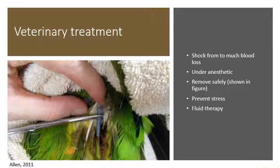Veterinary treatment. When it comes to broken blood feathers, the chances of bleeding out are very slim, but it can happen in some cases, such as if the parrot went into shock from too much blood loss, which can be fatal. So taking the parrot to the vets is vital even if you have stopped the bleeding. This is so the veterinary surgeon can safely remove the broken blood feather under anaesthetic to prevent further stress to the parrot, shown in the figure on the left.